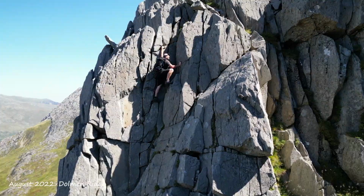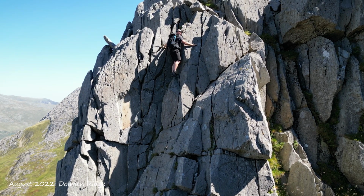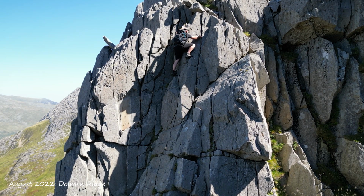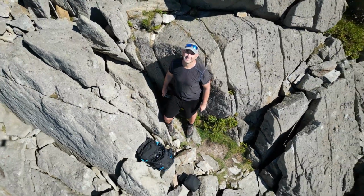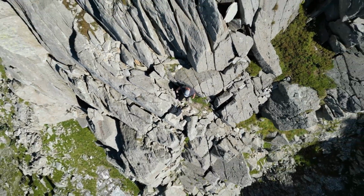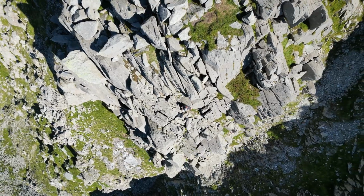In the summer, I also took on the grade 3 scramble up Dolmen Ridge on Glyder Fach. This route has a challenging crux section with plenty of exposure, and steep drops all round. The scramble then eases slightly onto a ridge with plenty of interest all the way up to the summit, where of course the views down over the lake and into the valley are absolutely exceptional.